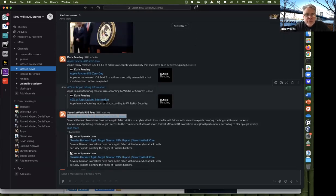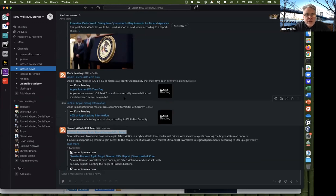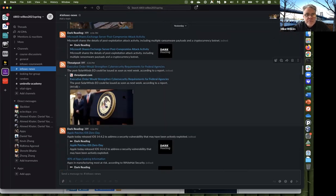40% of apps are leaking information, according to White Hat Security. Another Apple patch is 0 day. Executive order would strengthen cybersecurity requirements for federal agencies. I think this is a pending executive order that hasn't come out yet.